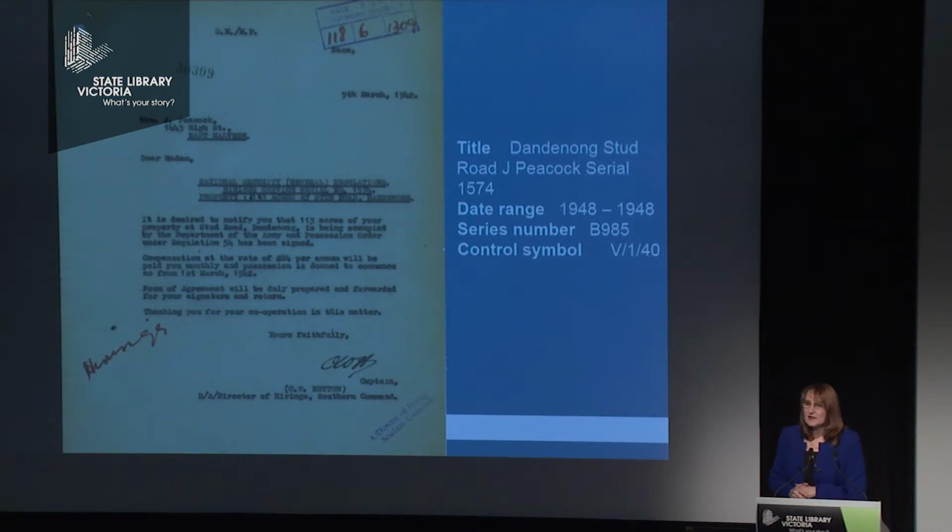Later on in the file, there's a complaint recorded suggesting that she was given no warning about this. The first she heard about it was when one of her tenants complained that he'd been told to quit the land because the army was taking it over.